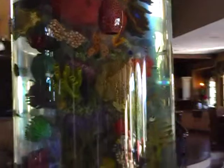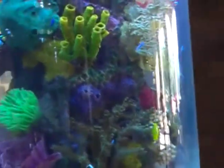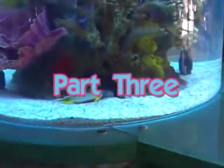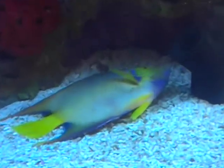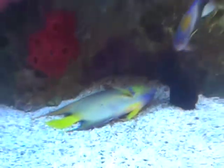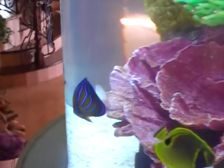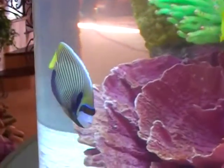The following morning, we receive the page that there's a dead fish in the tank. It turns out to be that beautiful queen angelfish. But it appears as though she's the only casualty, because everyone else appears to be doing well.